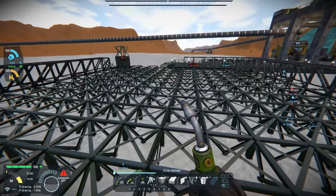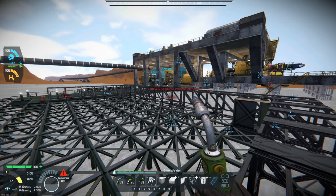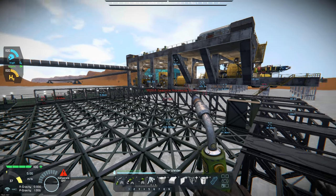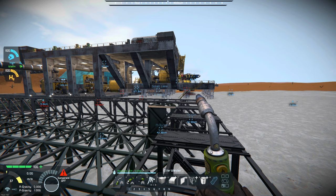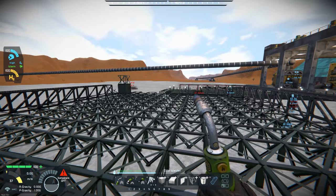So, anyway, just wanted to kind of give you a bit of an update here. Got the scaffolding blocks to where I can use them. And so now, let me go get some more steel. And let me start working on this building and seeing how much of it I can get framed in.